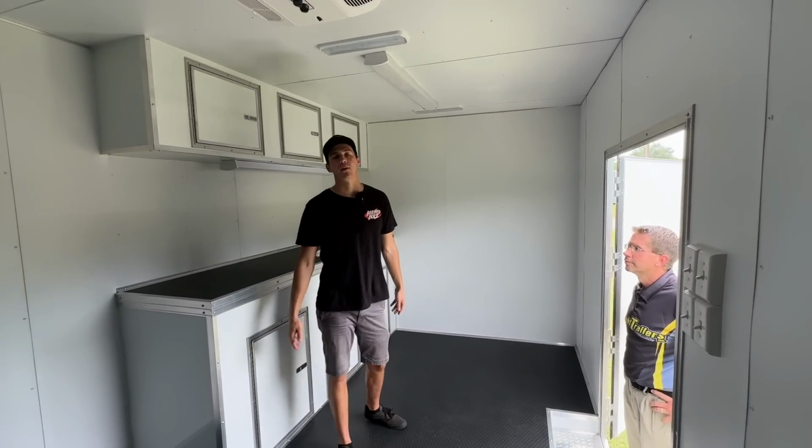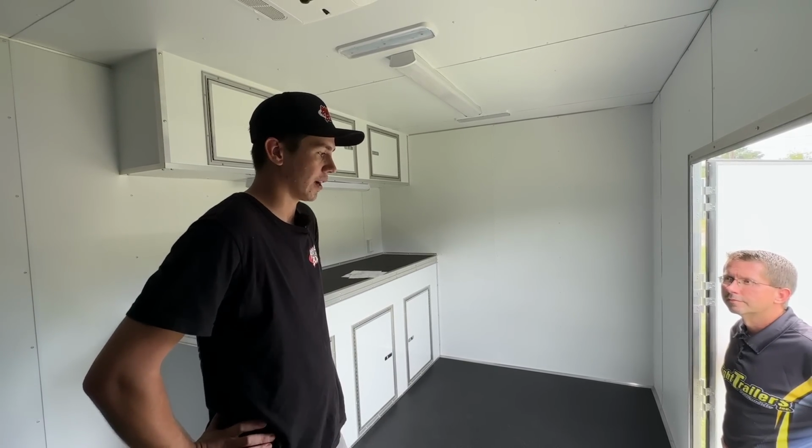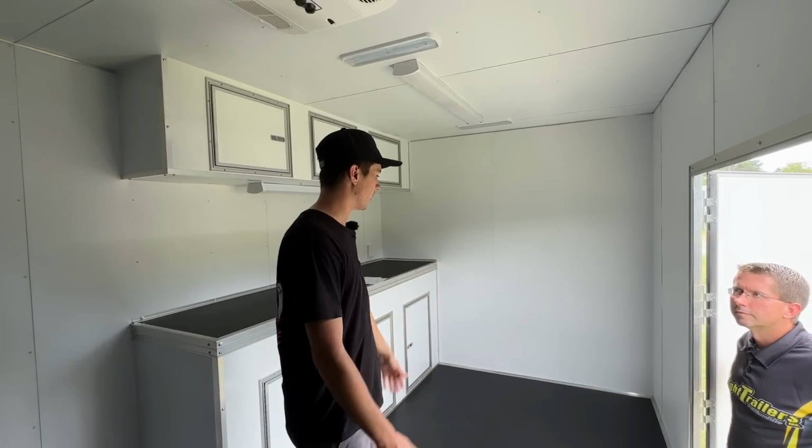And that's definitely something I was thinking about for the future, because once the NSX is up and running, or like I said, the MR2, we're gonna need a push vehicle. Or if we try to make it to some big event and we just want a golf cart with us instead of the scooters, it's gonna be nice to put that right up here.